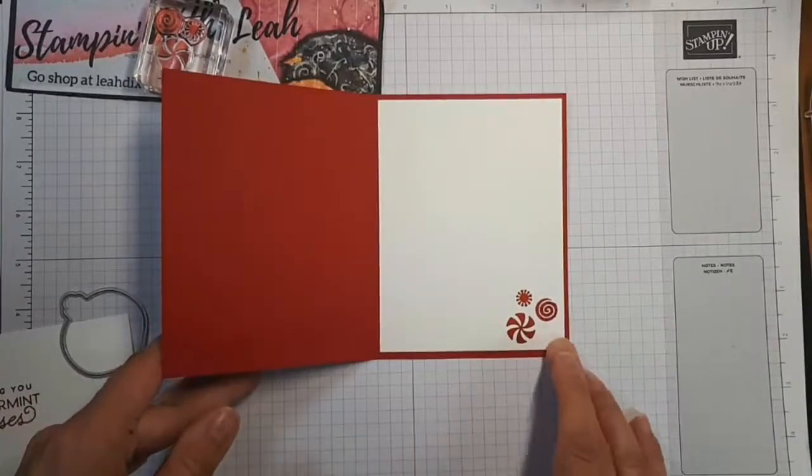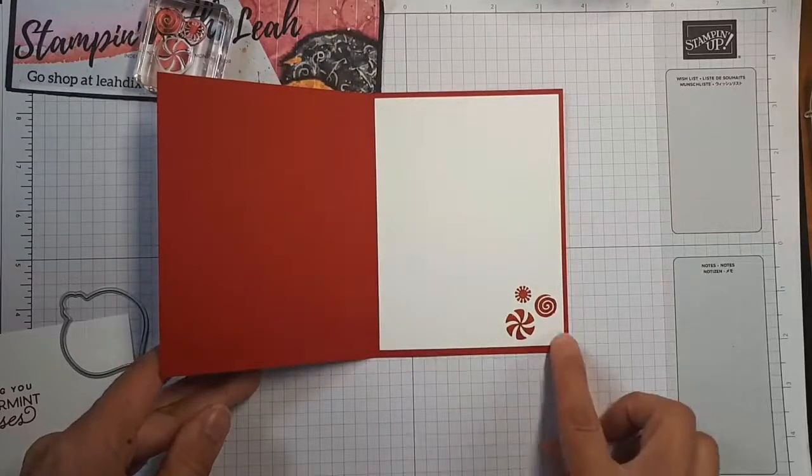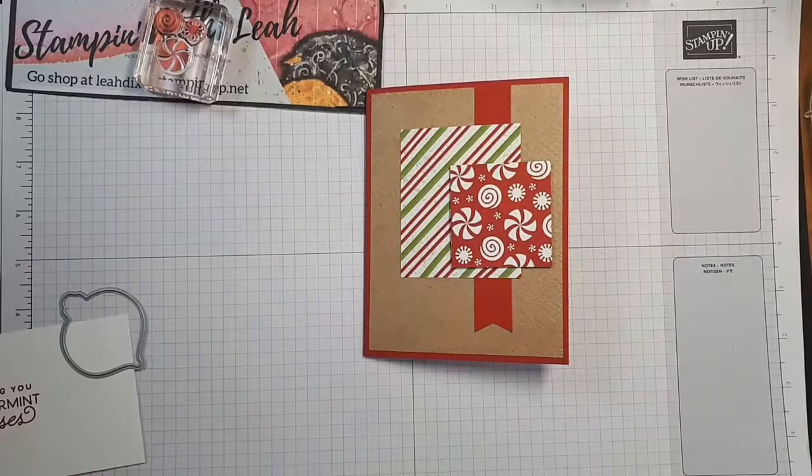Like when my white paper comes in, I cut my thick ones to make card bases and my plain ones to make these inserts. And I just have them sitting off to the side ready to go.